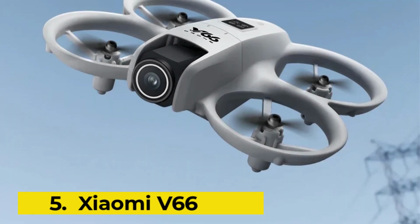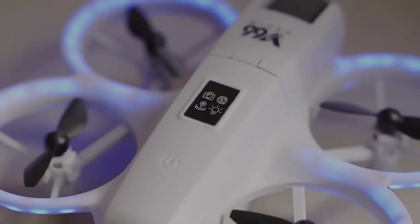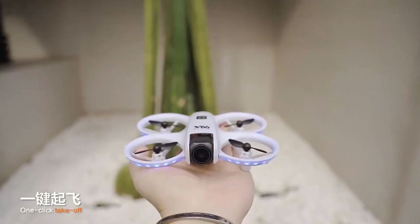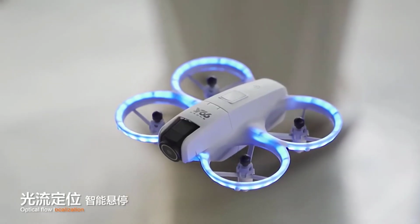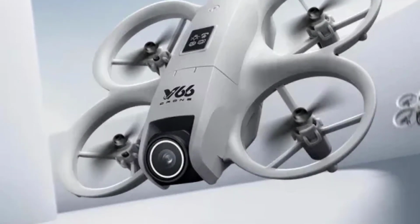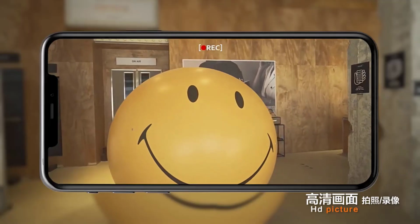Number 5. Xiaomi V66. The Xiaomi V66 Mini RC drone is a compact and advanced aerial photography device equipped with an 8K dual HD camera and intelligent obstacle avoidance features. Designed for users aged 9 and above, this drone operates on a 2.4 GHz frequency, boasts a flight duration of approximately 12 minutes, and has a control range of 200 meters.